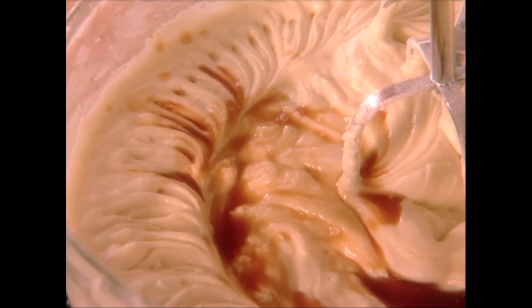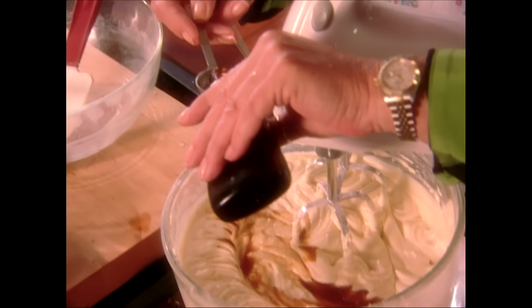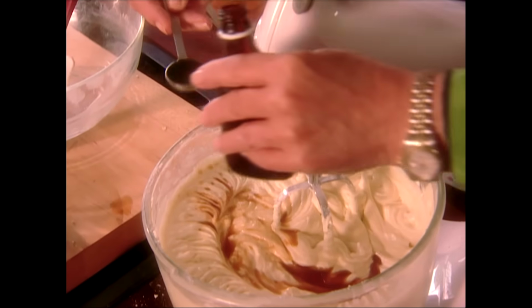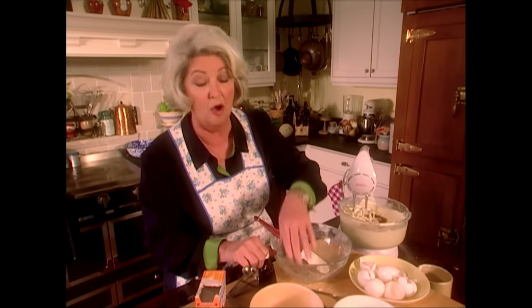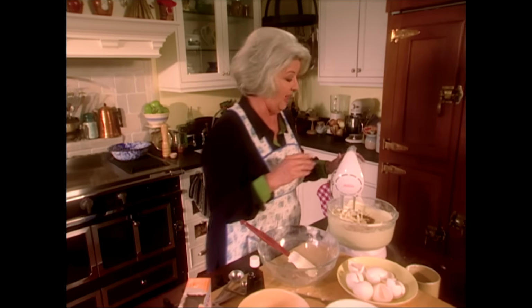So it really is deceiving. It smells wonderful, but you don't want to taste it straight up. I'm so crazy about vanilla flavoring that I always make my own because it's so easy. All you need is the vanilla beans and either good vodka or bourbon and you're all set.